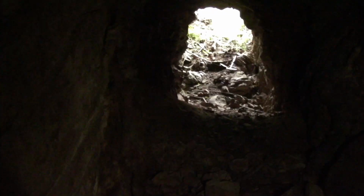I don't see any quartz or anything here that I can tell. Maybe if I go over here a little further. No, not much. Well, that's just a lot of sedimentary rock. There's some quartz on the floor here and there. This looks quartzite. There might be a little vein right there. And it looks like there's a little bit of quartz in the wall.